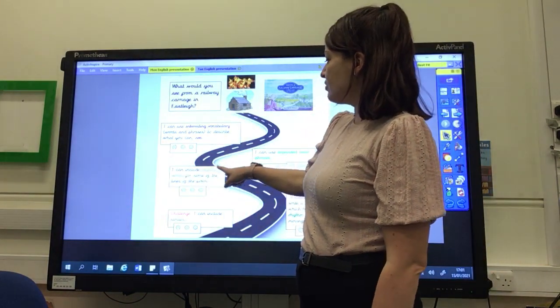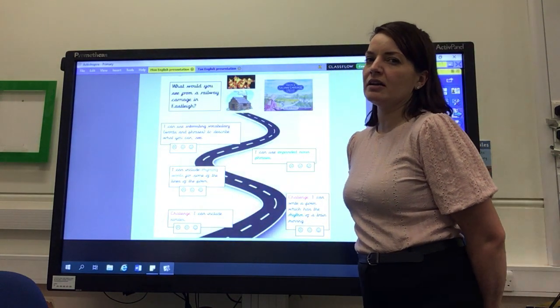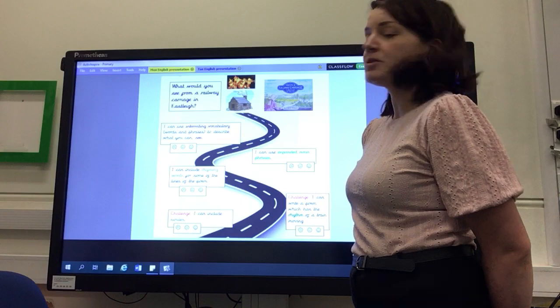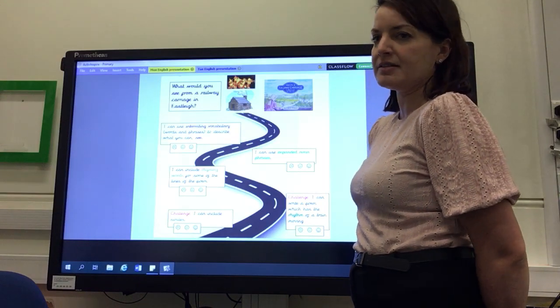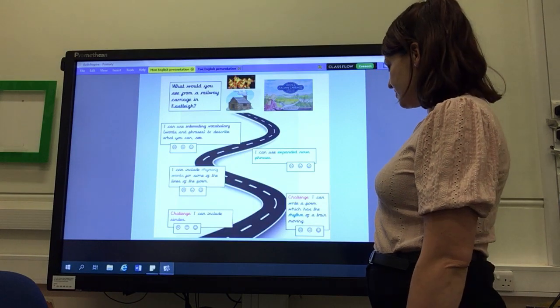I can include rhyming words for some of the lines of the poem. Now, we did some work on that last term. We found that quite tricky. But don't worry, you'll get a chance to practice again this week. And then there are 2 challenges.